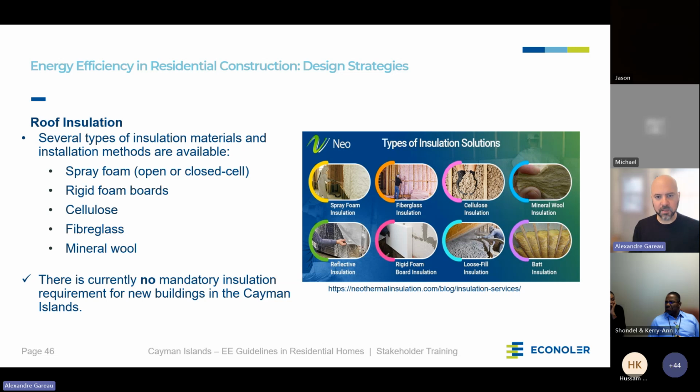So for instance, if you're applying closed cell along a wooden structure, then if ever there's a roof leak, you won't be able to see it because the closed cell spray foam will trap the water and prevent the water from going through. So first of all, you might not know that there's a leak until quite a bit of time has passed, and by that time there might be mold or damage to the wooden structure. So this is just to say you need to think about which type you use for which case.